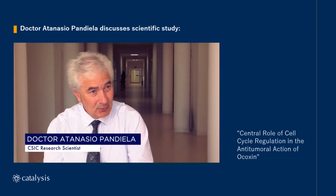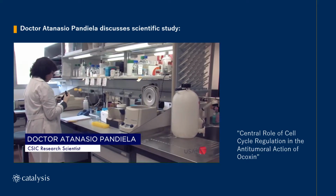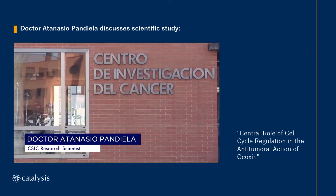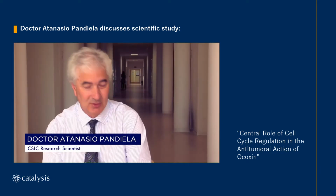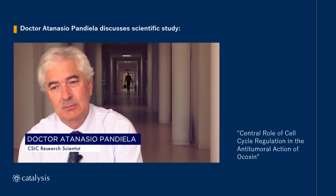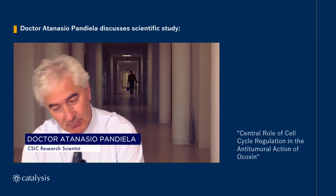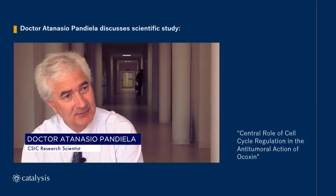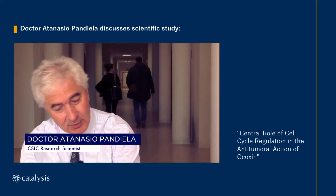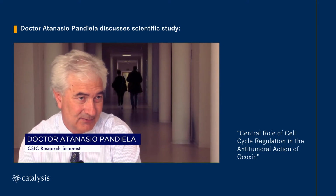We have also studied the anti-tumor effect of Ocoxin, OOS, in acute myeloblastic leukemia, which is a cancer of the blood. In liver cancer, hepatocellular, and in the last study we did was in lung carcinoma. Within lung cancer, there are different types, and we have focused on one, in which we have observed that Ocoxin, OOS, is most effective. We've analyzed different types, and although it was somewhat defective in other types, we have managed to extract one type of tumor in which it was most effective.